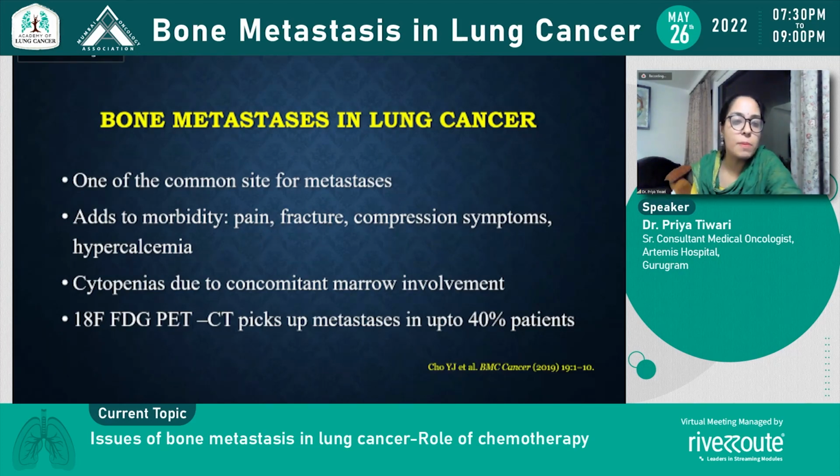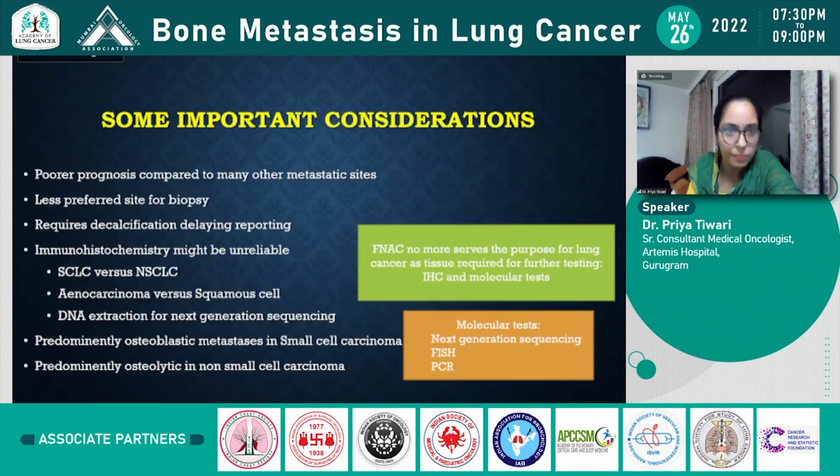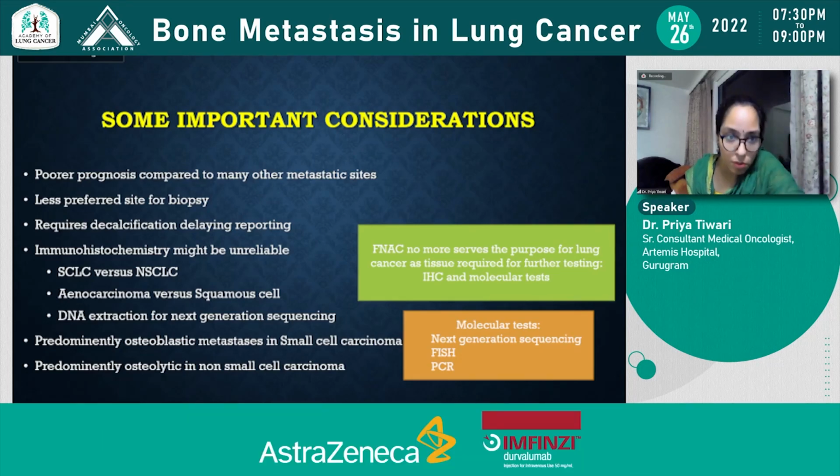Also, many of the times patient might have concomitant bone marrow involvement, and cytopenias are a common manifestation. Then it really becomes important because the mainstay of the treatment many of the times is chemotherapy and doublet chemotherapy, and we are constantly thinking that should we modify the doses of chemotherapy, because chemotherapies again will cause some kind of bone marrow suppression. Some very important consideration. Compared to many other sites of metastatic disease, such as distant lymph nodal metastasis, bone metastasis portends a poor prognosis.